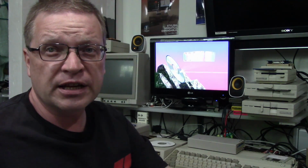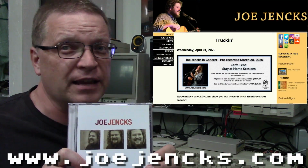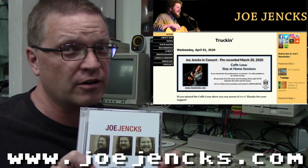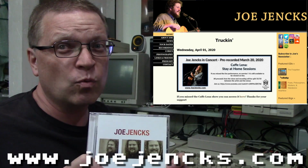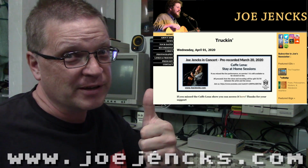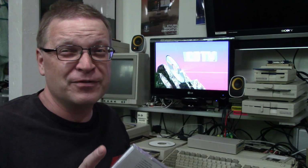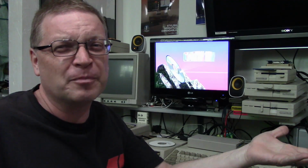Let's take a look first at how it handles an audio CD. This is a CD from my friend Joe Jenks. I've mentioned him before. He's a fantastic folk artist, very, very popular in the folk artist community in the United States, and he also travels around the world touring. Check him out at joejenks.com. Awesome guy. And I really hope I don't get a copyright hit for this. If so, Joe, talk to YouTube. Tell them to take the hit off there, please.